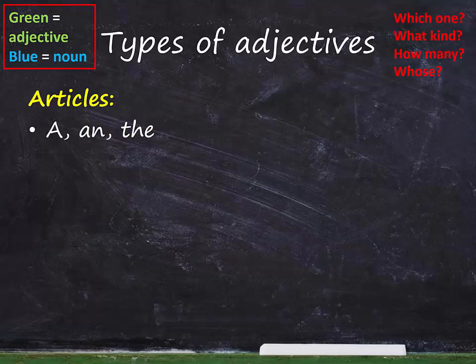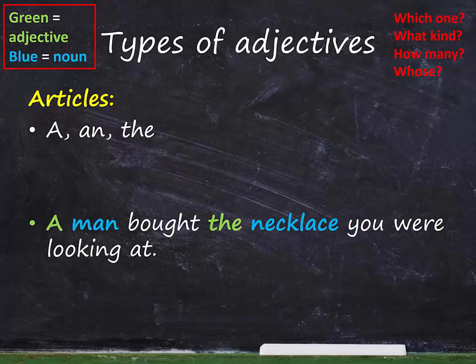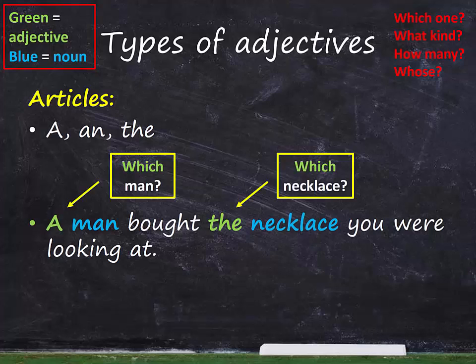Last one, articles. Sometimes people put these in a category by themselves, but A, they act like adjectives, and B, there are only 3 of them in the English language, so why put them in their own category? A, an, and the. A man bought the necklace you were looking at. Which man? A man. Which necklace? The one I was looking at.